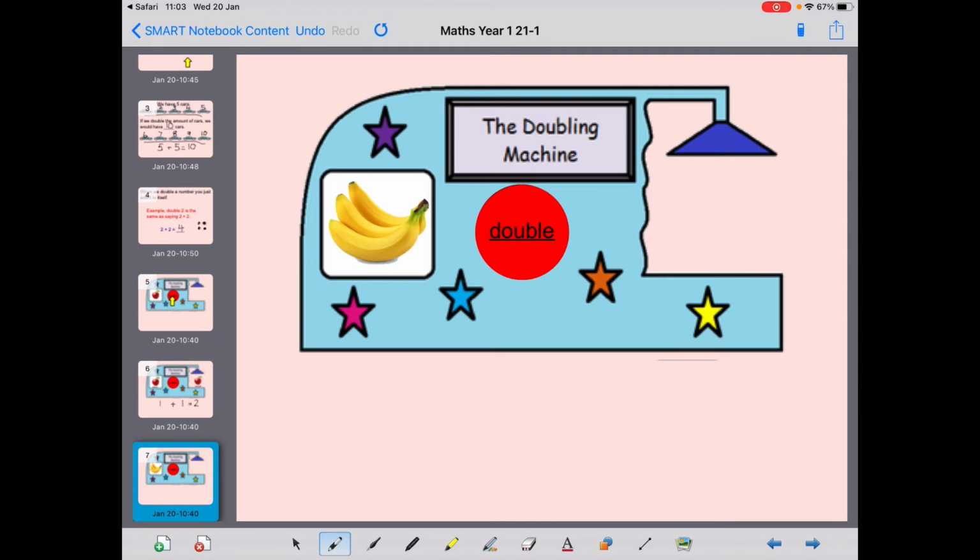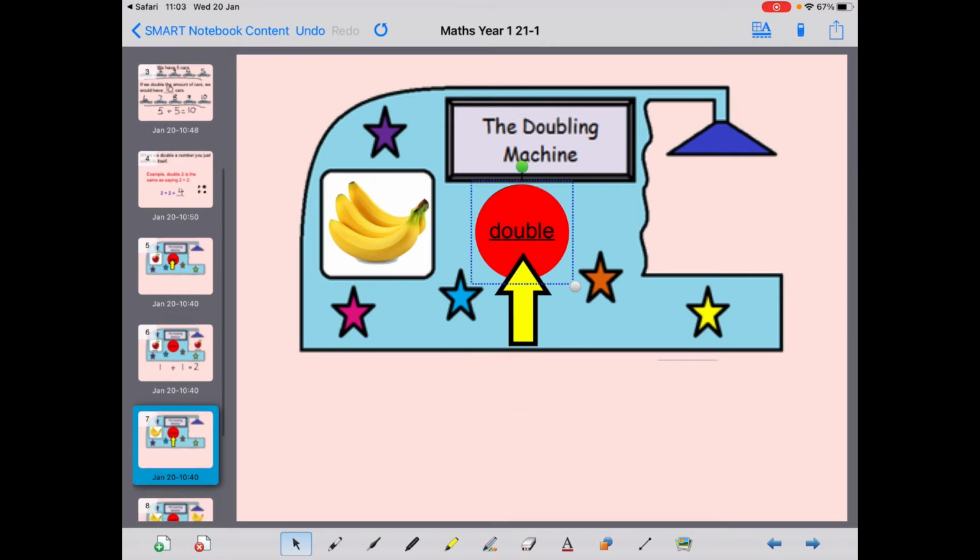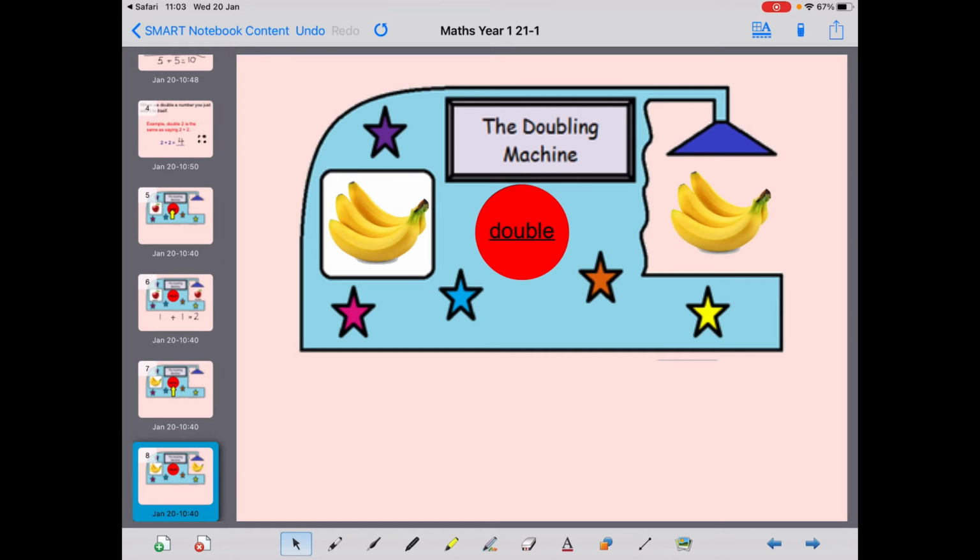We'll go again. We've got 3 bananas going into the doubling machine this time. What do you think is going to come out on the other side? See if you can have a go before I click the button. Click, double button. Oh look, we have another 3 bananas. So we have 3 bananas on this side, 3 bananas on this side, because we've doubled 3. So double 3 gives us how many bananas in total? 3 plus 3 equals 6 bananas. Fantastic.